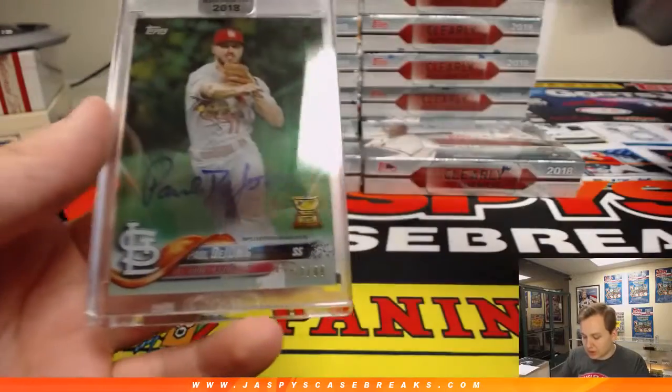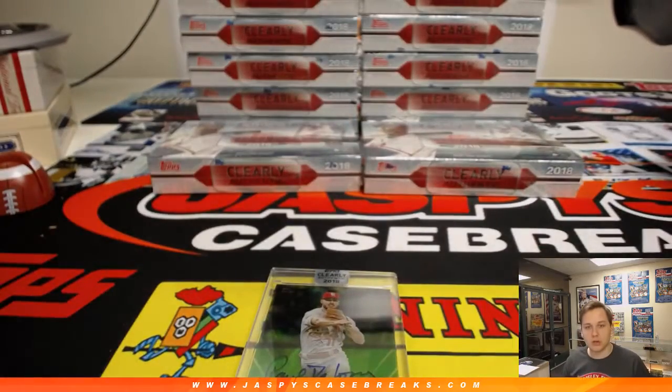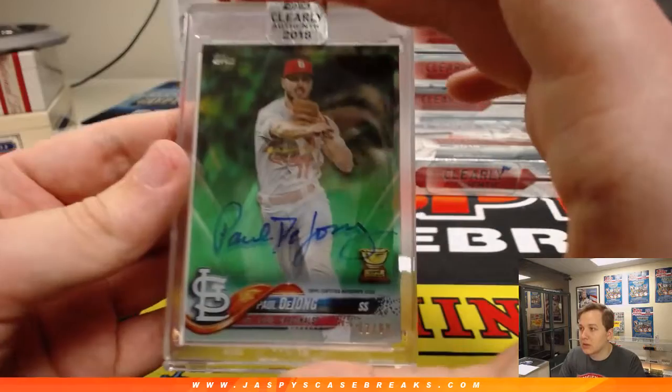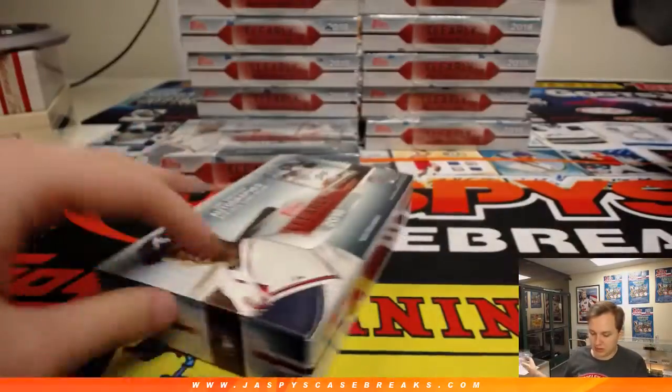Next, we have Paul DeJong, 12 out of 99, Cardinals. John S. with that one, 12 out of 99. All right, we need a 101 or something. Do it.